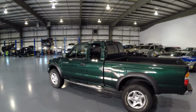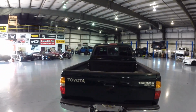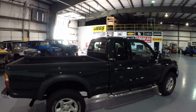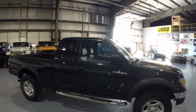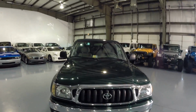This truck is in amazing condition inside and out. Beautiful color. Paint's in great shape inside and out. Extremely clean. This vehicle has Michelin tires, your chrome side steps. This is a clean Carfax, Carfax certified buyback guarantee vehicle. This has been a local Virginia truck its entire life.